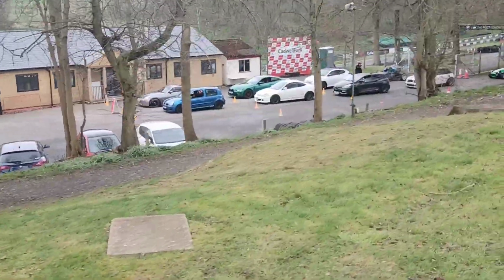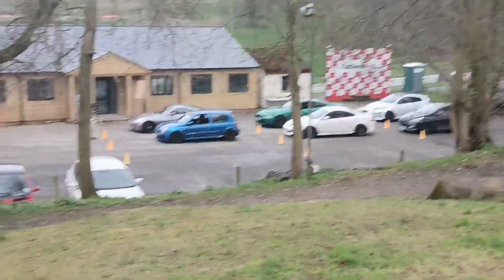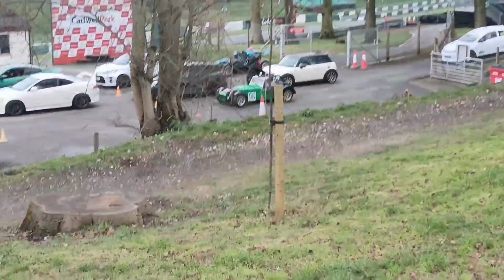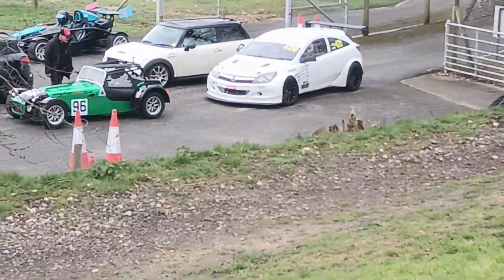But whilst I'm walking there, we get to see a few of the cars here today at a standstill. We've got the Clio, 350Z, Integra, an M3, the GR, the Clio. Quite a few nice cars here today. And there is the Astra.